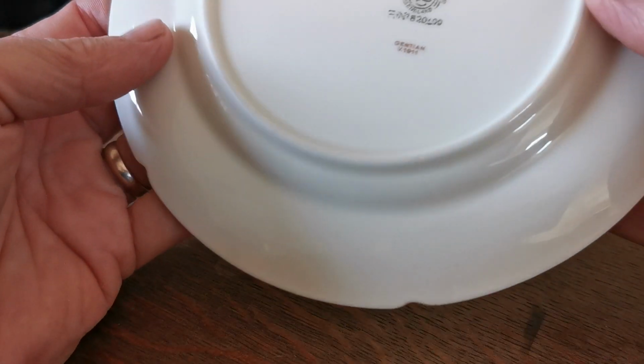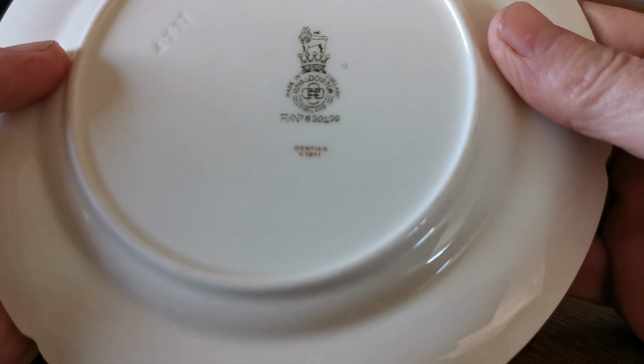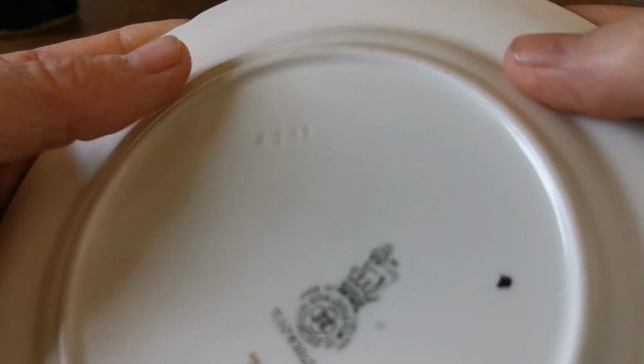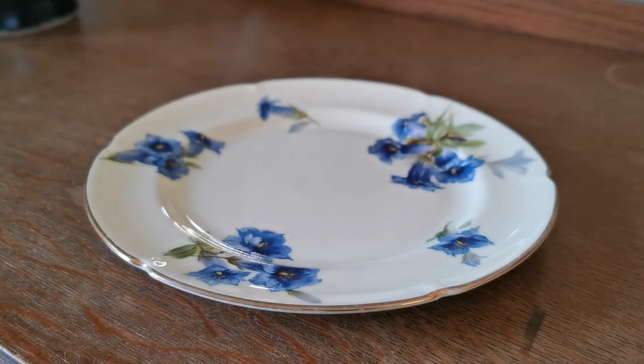rims. Absolutely gorgeous design. Lovely Crown and Lion period Royal Doulton RD mark there with Gentian V1911, and also this fantastic 4737 date stamped. However, that's in focus, is it? There we go. Beautiful piece of china. Lovely period piece. Quite rare to find.